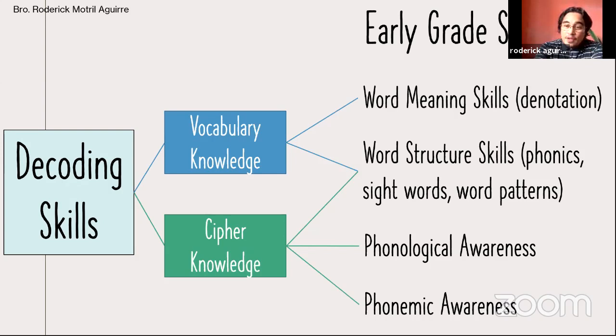We will start with word patterns kasi to continue our discussion about vocabulary knowledge towards cipher knowledge. And then I will teach you how to create phonological awareness assessment, diagnostic tools, and phonemic awareness para po you can create your own assessment tools out there.